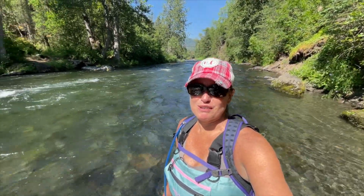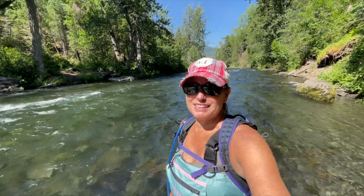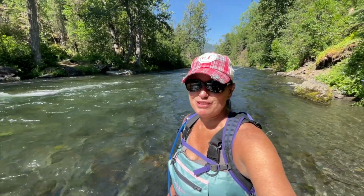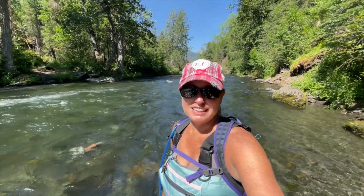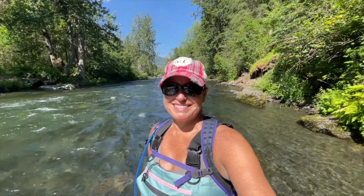It is a gorgeous day out here on the Russian River. Second day in a row, and much better with waders on, for sure. It is really warm, and once you get in the water, it feels fantastic. Ellie, in fact, loves it so much that she's just running circles around us.